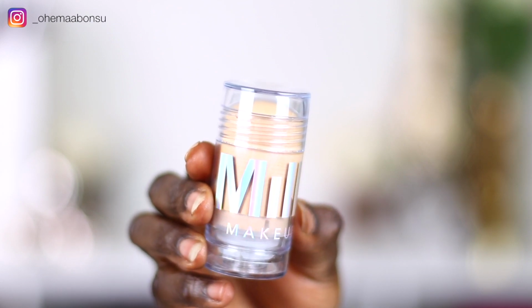Okay, y'all, so now we have the holographic stick. It is a multi-purpose holographic highlighter stick. I'm gonna use the e.l.f. blush brush and take some of the product, and it has a subtle pinkish reflection. It looks like it will give you a maximum glazed look without looking crazy.